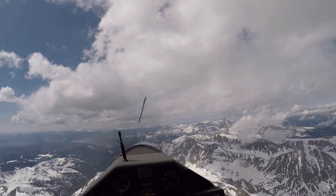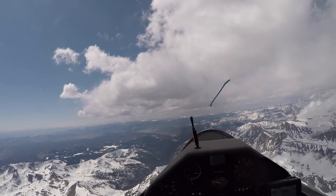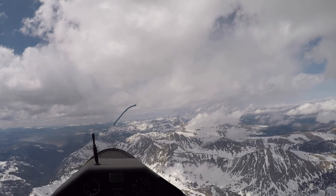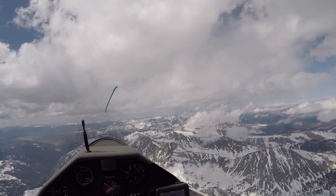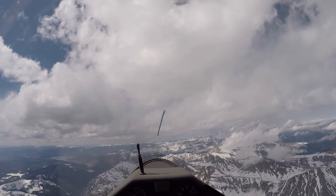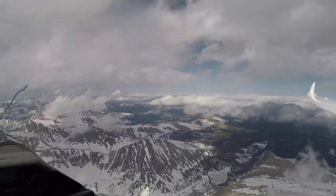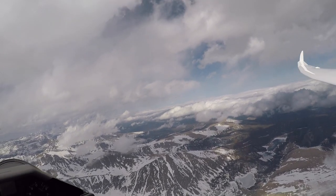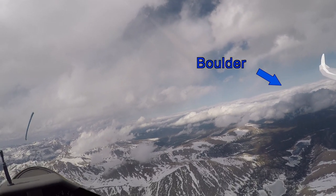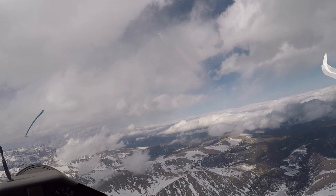But yeah, it's amazing. To the left, down there is Granby, Grand Lake. Straight ahead, we're right now right on top of the Continental Divide. So, flying with a crab angle to the left to work into the wind, still 18 knots from the west right now. To the right is Never Summer Ridge, and below these clouds to the right, that's where Boulder is. So we'll soon be descending because I don't want to get stuck above these clouds and not make it back down there.